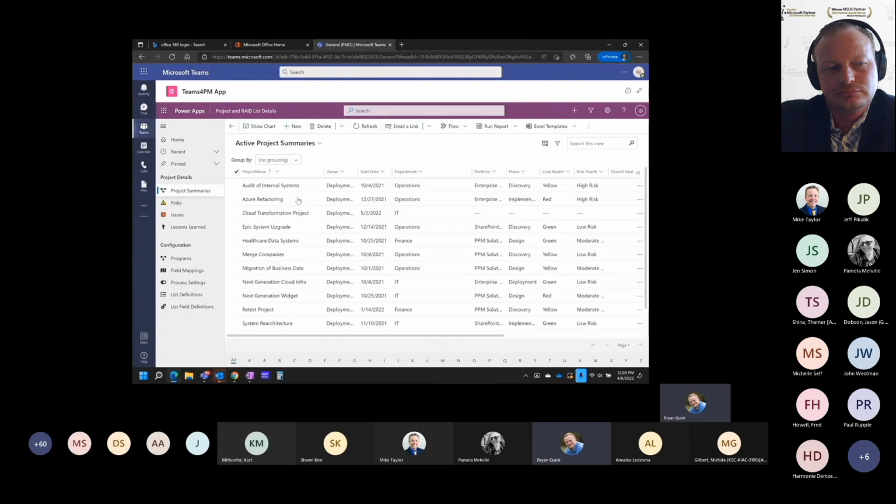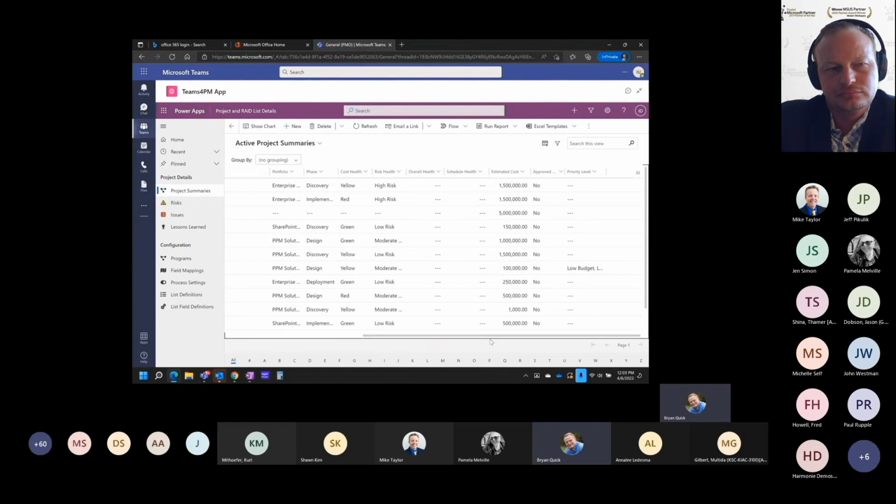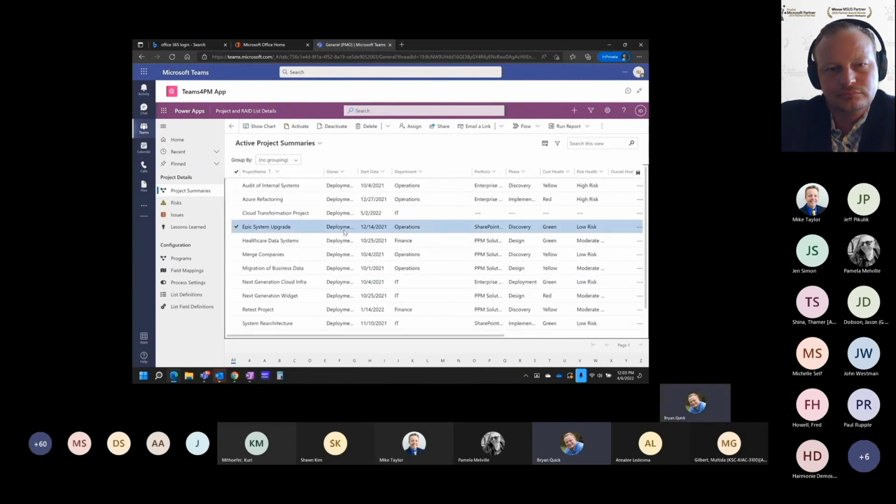So it provides me the ability not only to edit things centrally, but also to see what's going on centrally if I'm at PMO level or management, and I want to take a look at or make some changes to things all up. For example, I can change the budgets of some of these projects, the priority level, right all from here. So that's a really nice way of looking at it.